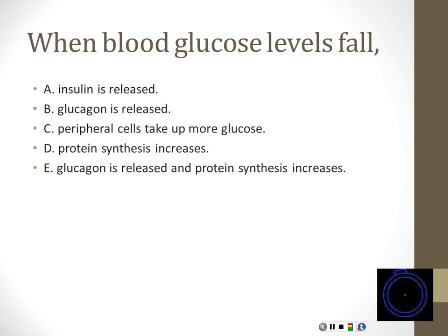Okay, so again, we got a split between B and E. When glucose levels fall, glucagon is released. So glucagon has glucose in its name, right? Glucagon makes glucose, if you can think about that. So glucagon makes glucose happen. So when blood glucose levels go down, glucagon is released and it causes glucose levels to go back up because it triggers the production of glucose by release from glycogen or production, like you see over there.